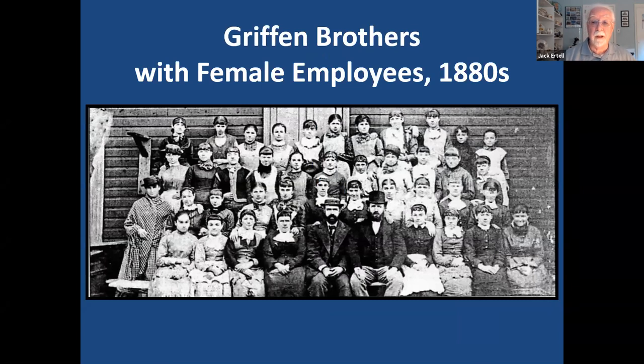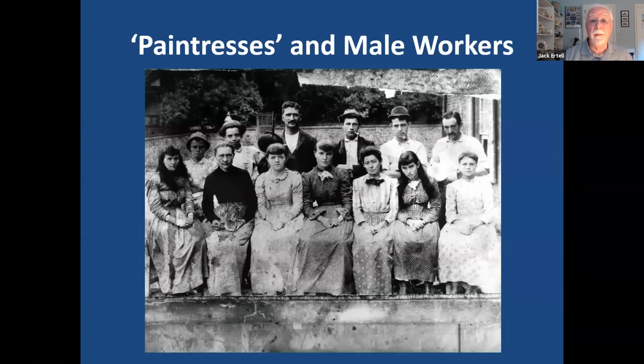And here's once again the Griffen brothers with their female employees. A lot of the female employees were the painters. They were called paintresses, not painters, but paintresses. And here's some paintresses in the front row here. They were paid piecework, and some of the examples show that because of their skill, they could sometimes make double the average weekly wage. But people weren't paid particularly well.